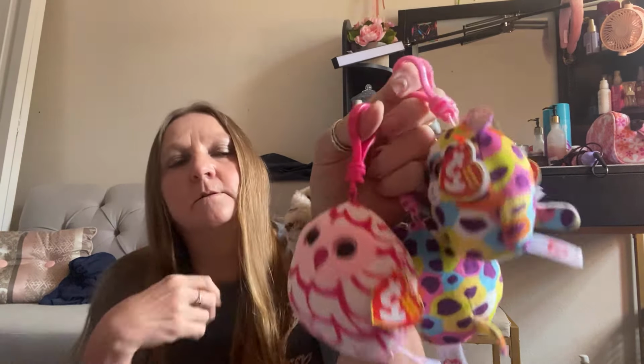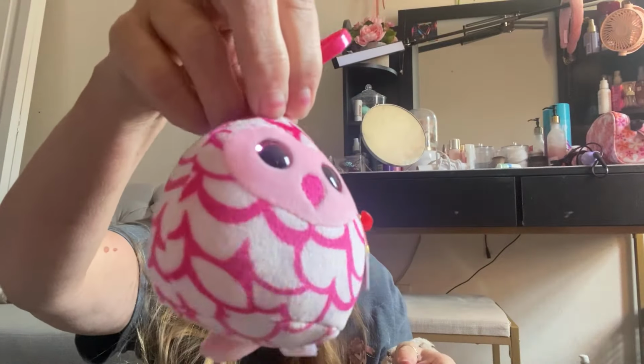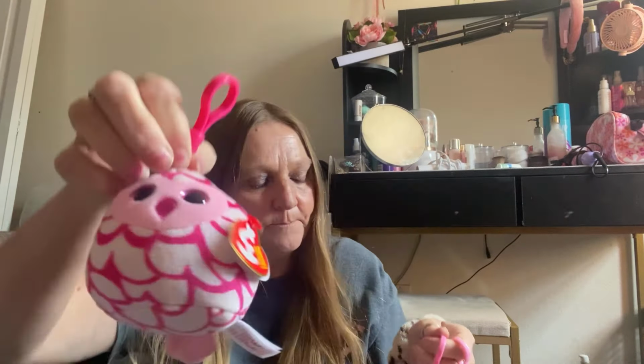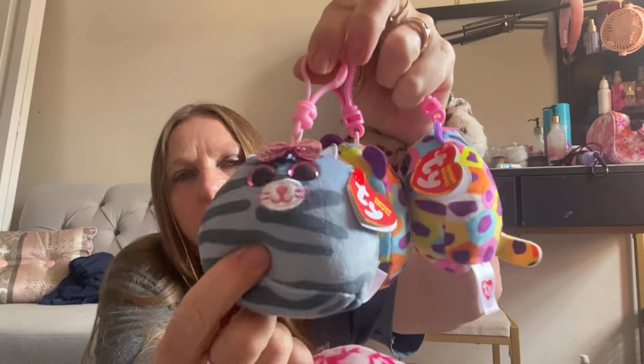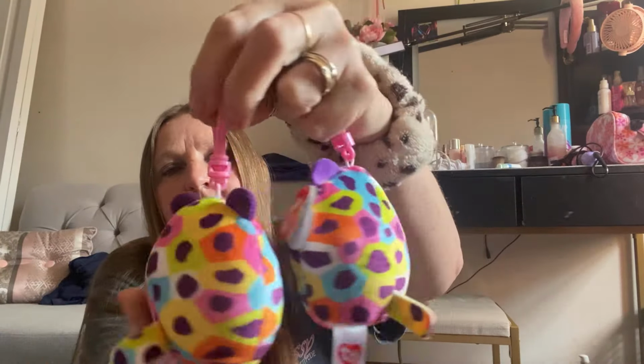And then I found these. I thought, well, the younger ones, they could put these on their backpacks. So I got this one. It's a tie-dye Beanie Baby. And I got the cat. And then I got two of these.